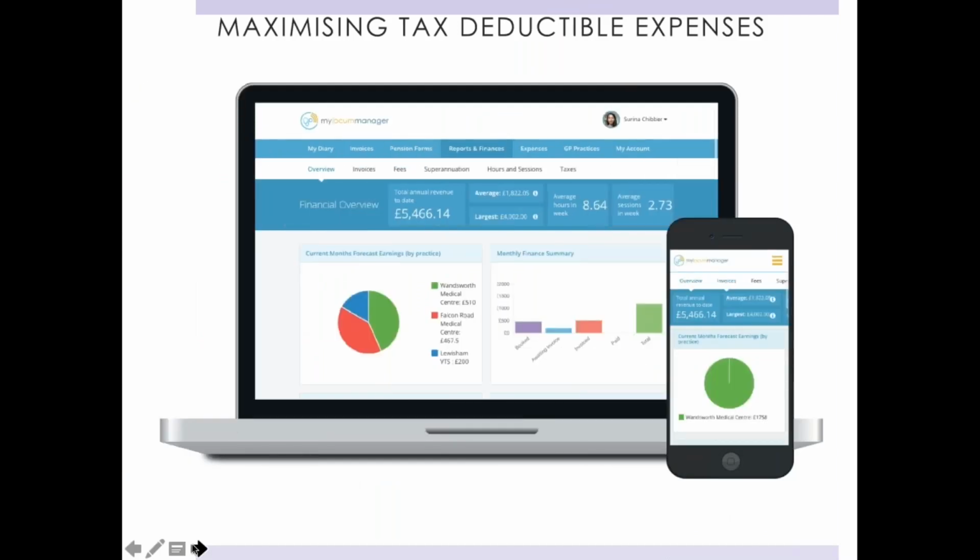Yeah. So we've had lots of questions about how can I simplify my income, my pension and my admin and processing. Well, that's actually essentially a lot of what My Locum Manager does. It's very user friendly. You can take pictures of your receipts and they'll be uploaded onto your site. I use it for my locum work. It's designed to be one click and it will do all your pensions and your tax and your expenses and things like that and help you track.